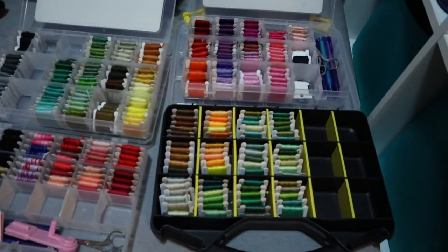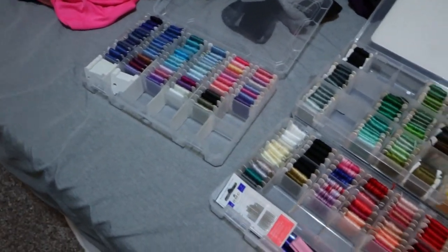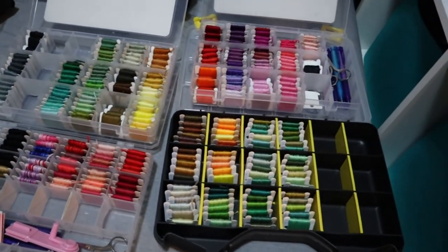Whoops. I am so happy to report that I finally finished winding bobbins. It was like 3 days worth of doing. I still need to organize them, but they're so pretty. Look at all of them. Anyways, yeah, organization comes next.